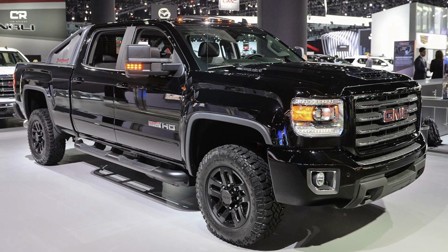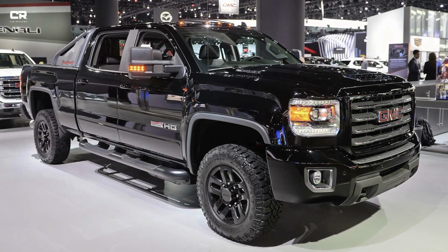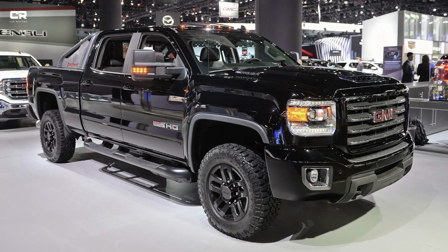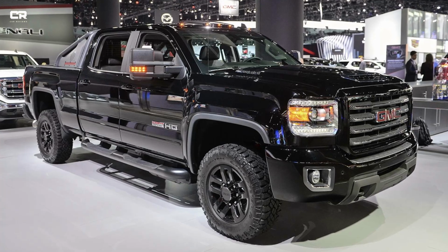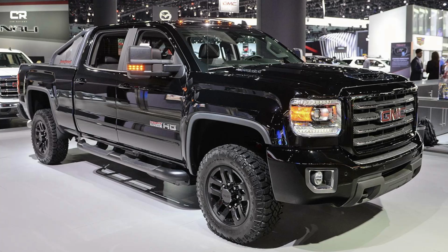2017 GMC Sierra 1500. Marketed as a rugged yet premium alternative to the Chevrolet Silverado, the 2017 GMC Sierra 1500 promised sleek styling, advanced technology, and a refined ride. It was supposed to be a dependable workhorse with a touch of sophistication. Unfortunately, for many owners, reality fell far short of expectations.